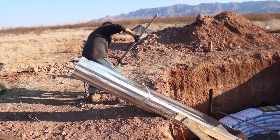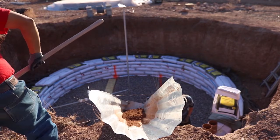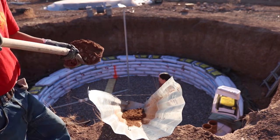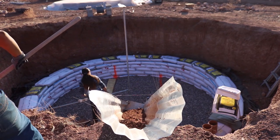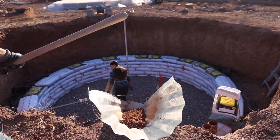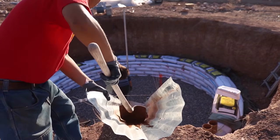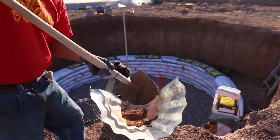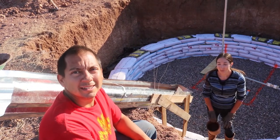So far, so good. Let's load it up. So far, I'm impressed with my work. Not only was I able to scoop the dirt in there without this thing shifting or buckling or anything like that, but it can hold a whole wheelbarrow's worth of dirt. Now Jess is going to start scooping. She's going to see how that works and whether it holds up to the rigorous things she puts it through while scooping the dirt out. You ready? Ready.